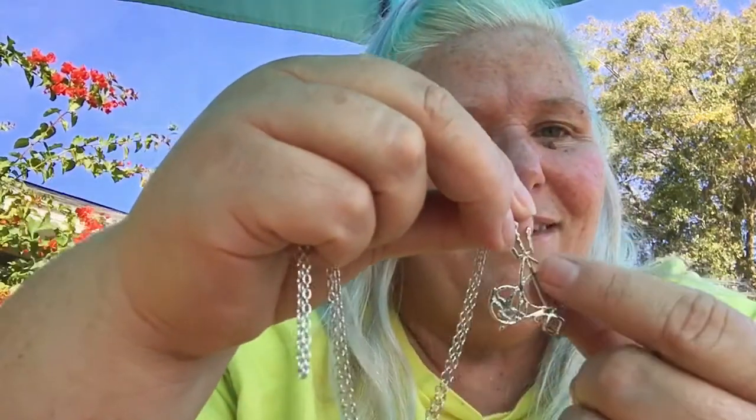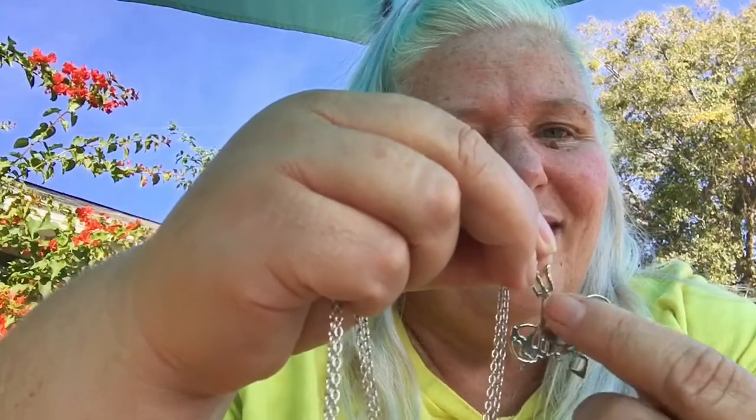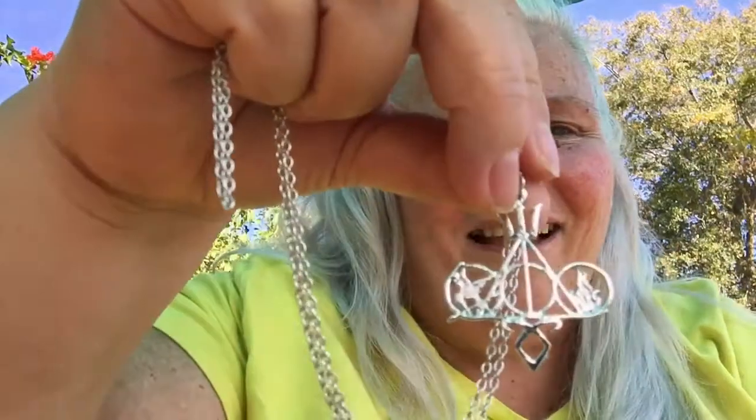Maybe I'm wrong, because when you look at the center, it looks like a Deathly Hallows symbol. So I could be completely wrong, but to me this looks like the Mockingjay, right? I'm not crazy. That is the Mockingjay from Hunger Games. So maybe it's a crossover. I don't know, but I love it, and well worth our $3, I think.